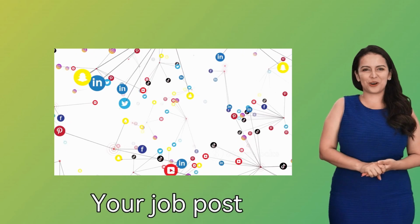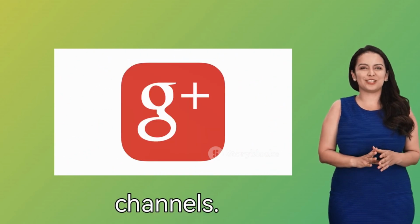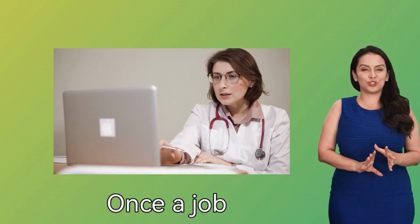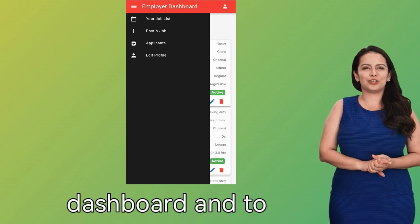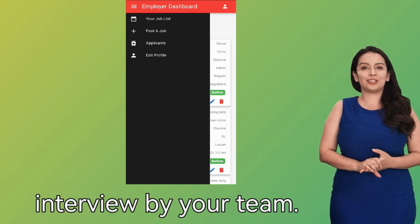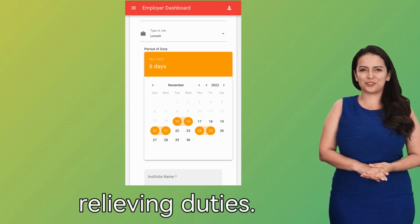Submit it. Your job post will be published and promoted among potential candidates through various channels. Once a job seeker applies, resume will be sent to your dashboard and to your email for further processing and interview by your team. You can also post locum job vacancies, that is relieving duties.